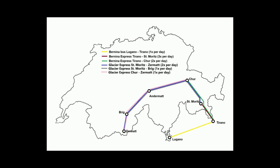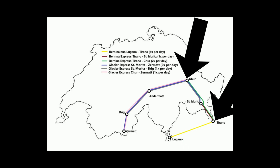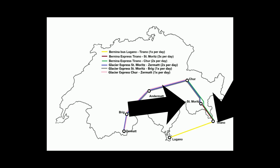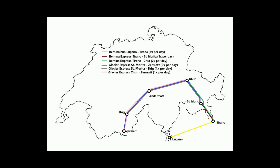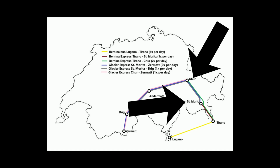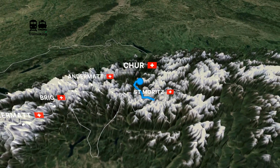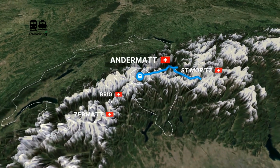For the Bernina Express, there are 2 trains per day that continue to Chur, and then you find 3 trains per day in both directions, obviously, between St. Moritz and Tirano. The section between St. Moritz and Chur, I covered that in the Bernina Express video. For now, let's take a close look on the map for the entire Glacier Express.